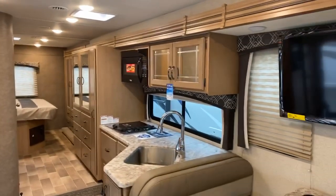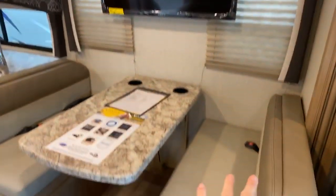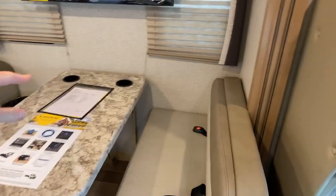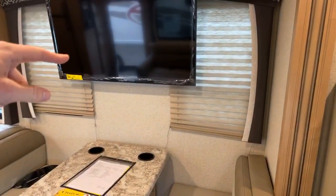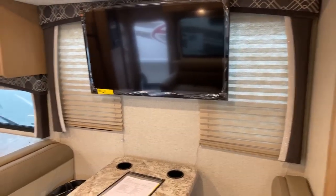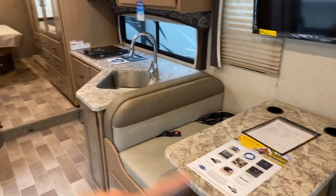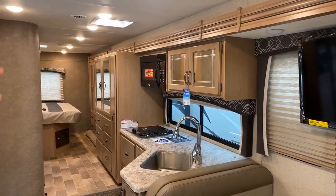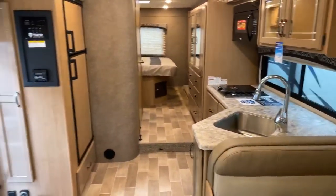Okay, kitchen. So from this booth, nice booth that comes down for extra sleeping, has a couple beverage holders in it, and good viewing to the television. The television's actually right across from the couch, which I'll show you here in a second. But from that booth all the way down, way into the bedroom, that's all one slide.